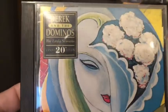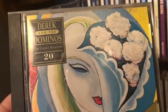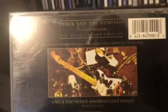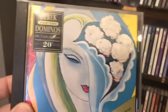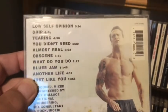Derek and the Dominoes, Layla. You know, in the last 3 years, I've become a huge Clapton fan. I always respected Eric Clapton, but I was always more of a Hendrix guy. But I've really come to appreciate Eric Clapton a lot more. Different than Hendrix. Also, he's finishing well. And what I mean by finishing well, aging gracefully, making good stuff into his old age. I really respect that.